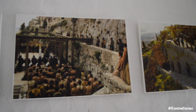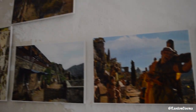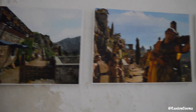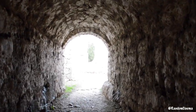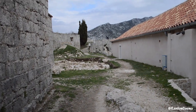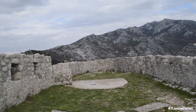Some of the pictures comparison to Game of Thrones. This is the other side of the fortress.